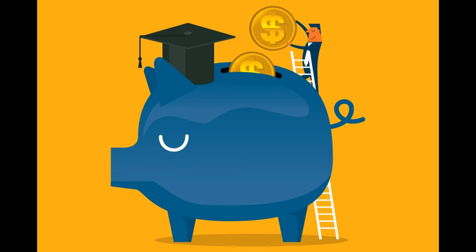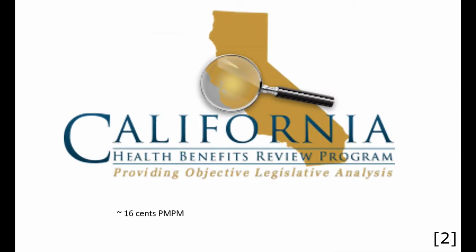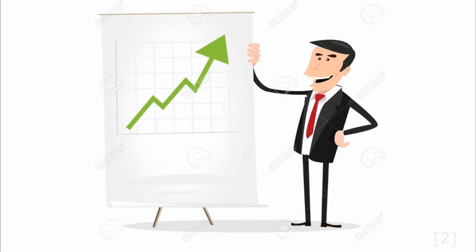For instance, a study produced by the Colorado Department of Health Policy estimates the marginal cost of prosthetic coverage to be a mere 12 cents per member per month. Similar analysis conducted by the California Health Benefits Review Program caps the cost at 16 cents per member per month. These results, among many others, suggest the feasibility of introducing parity laws at minimum marginal costs but high marginal gain in regards to patient outcomes and quality of life.